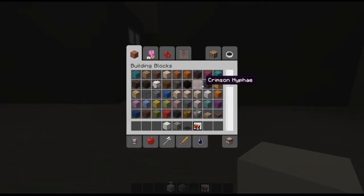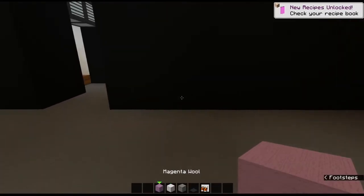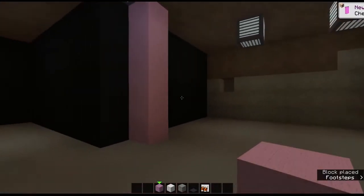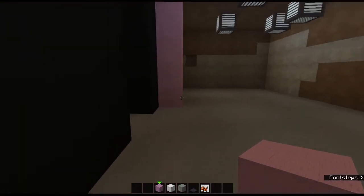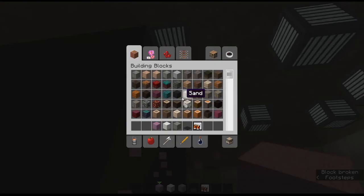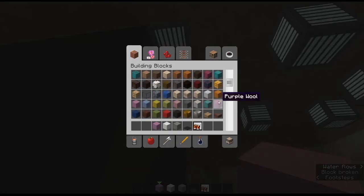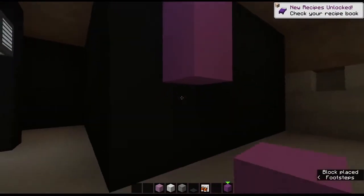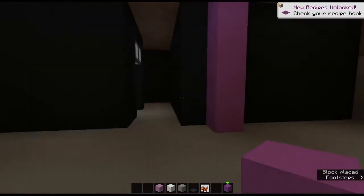Oh, yeah, I forgot to do this earlier. We have to see what looks really good with black. I think that looks a little too pink for what I want. I wanted that style, but not the pink. Probably purple. Yeah, I think that looks good.